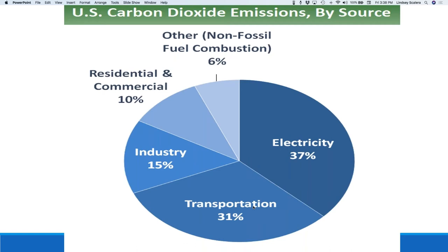So here are carbon dioxide emissions by source in the United States. As you can see, electricity has a huge chunk of that pie with 37%. This data is a little bit old. I think this is from 2015 or 2016. Yeah, transportation is 33%. Yeah, because transportation's taken a little bit off of electricity.